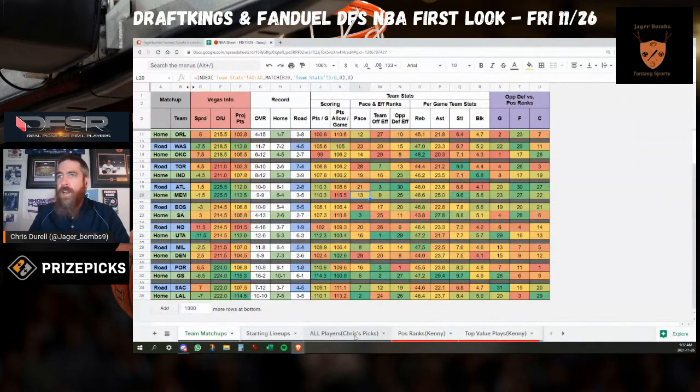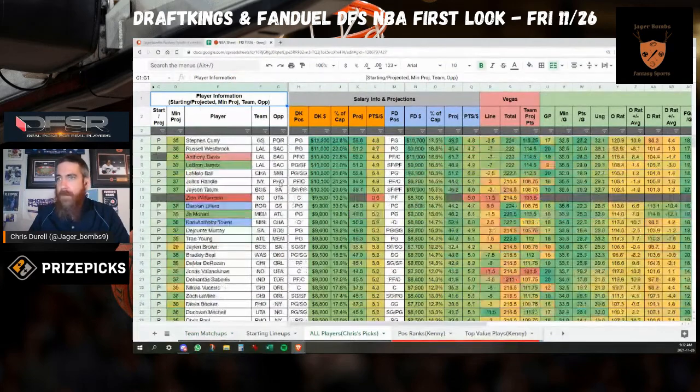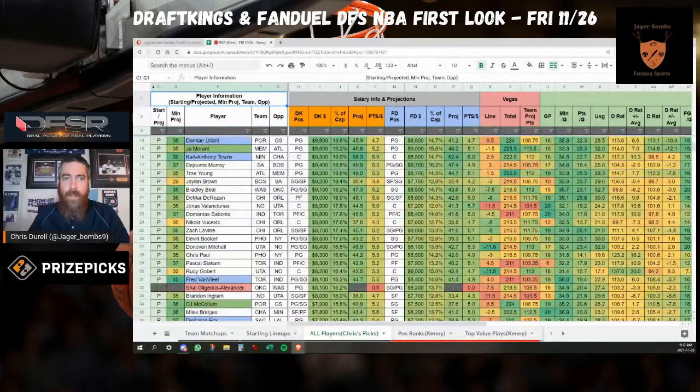Now let's jump over and have a look at a couple of plays that I am looking at early in the day. So you will be able to find all of my early plays in the All Players tab. Chris's picks, these are my plays. Green are going to be core. Blue are going to be secondary / GPP only. And then yellow will be some value plays that I like. I will fill in more throughout the day, but these are going to be my early plays as of now.